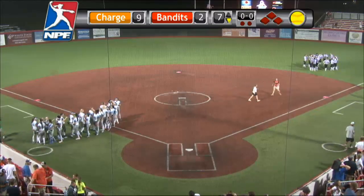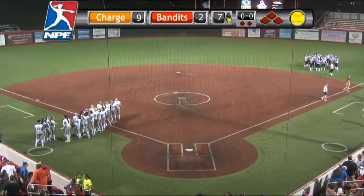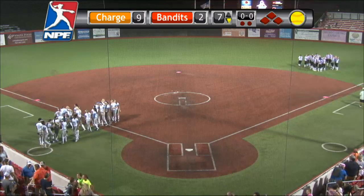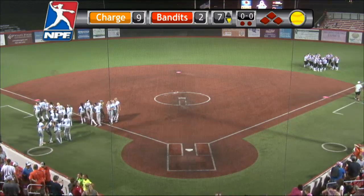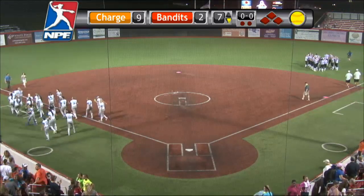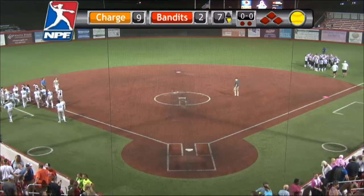Too much Lauren Hager indeed, Mike, but also what's going to be overshadowed by Lauren Hager's performance is the defensive lapses the Bandits had both on the base path and also in the field. The Bandits tonight, their fielding just wasn't there. I mean, Lauren Hager was pitching a fine game tonight indeed, despite being thrown in at the last second, but the Bandits really did a poor job on defense.